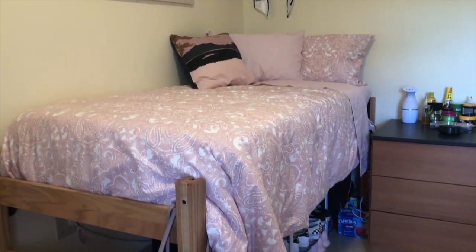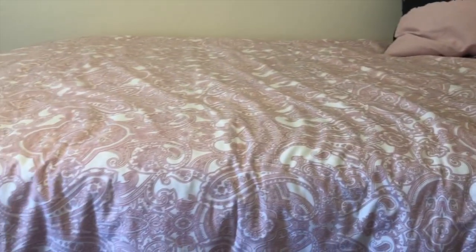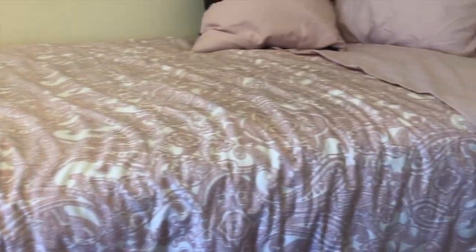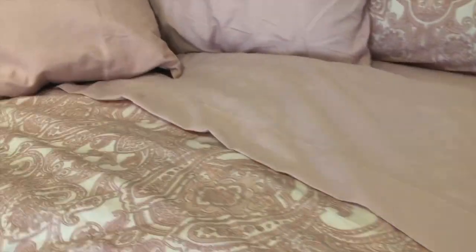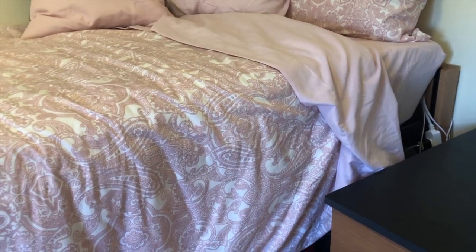This is my bed. You didn't see my sheets in my dorm hall, and that's because I bought them on the day that I went to IKEA and I didn't take them out of the car. But I recommend getting sheets from IKEA because they snap open here, and you have to buy the filling for it separately. But when you want to wash your sheets, you can just take the filling and fit it in the washing machine in your dorm complex.